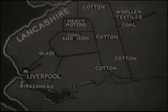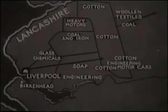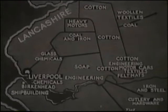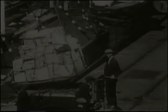The Industrial Revolution, together with the arrival of the railways, transformed Liverpool into one of the country's major ports. It became known throughout the world as the second port of the empire, developing increasingly into a commercial rather than an industrial centre, although thousands found employment in and around the vast dock estate.